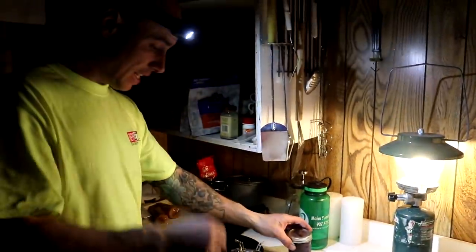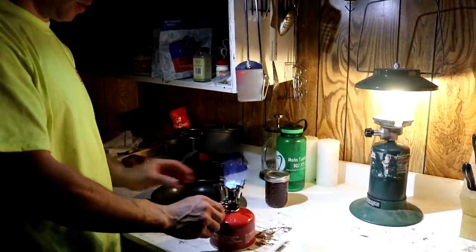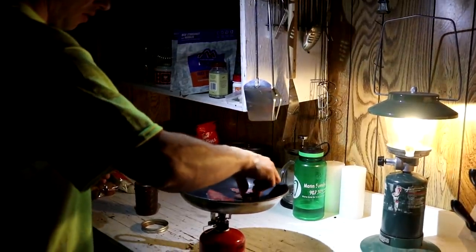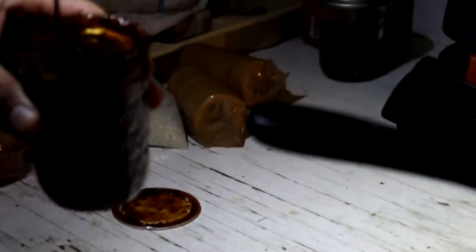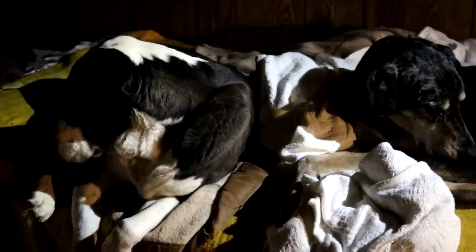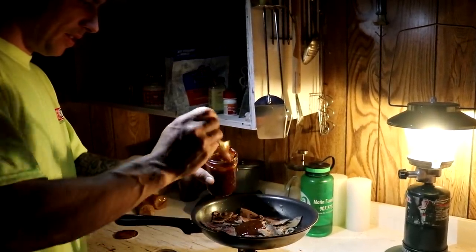Cornbread is just about done, and I'm making some moose meat. I got it thinly sliced right there, and we're gonna do some barbecue sauce on it. Gonna add our barbecue sauce. Let this cook for a couple minutes, and I think we're gonna be ready to eat.